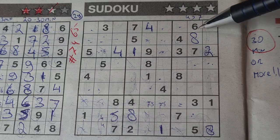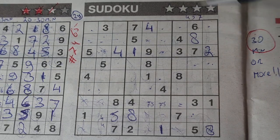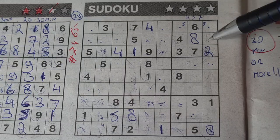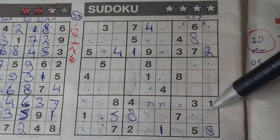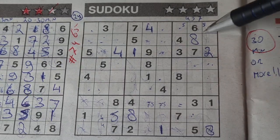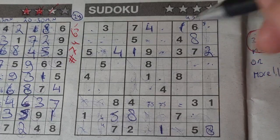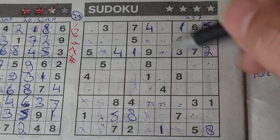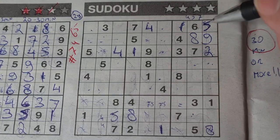1, 5, 9. We have a 5 in this row, no 5 there. So the 5 could be here, could be there. 1 could be here. We have a 1 in this column, so no 1 in these 2 boxes. So 1 box left for the 1, should be here. So the 5 is left. And 1 box left in this big square for number 9.